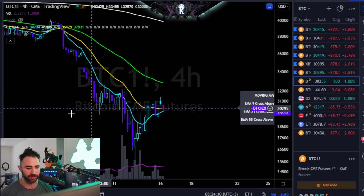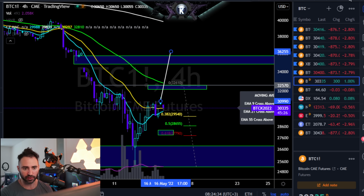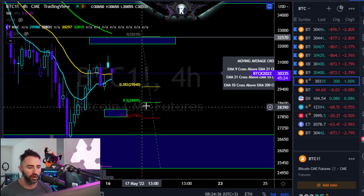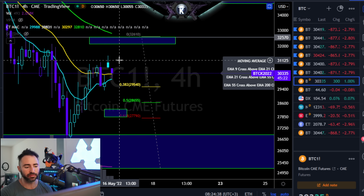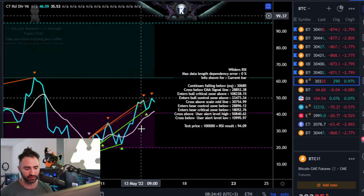So the validation condition for this is essentially built off of the fact that Bitcoin is building up hidden bearish divergence all the way up to, I believe, a 6-hour time frame. This is a 4-hour right here.